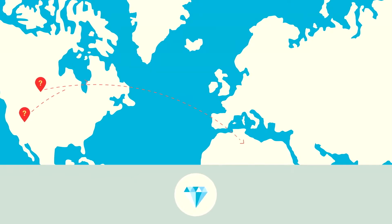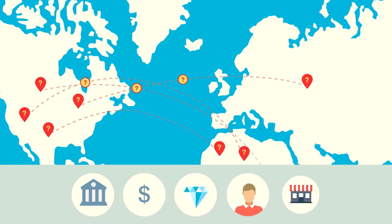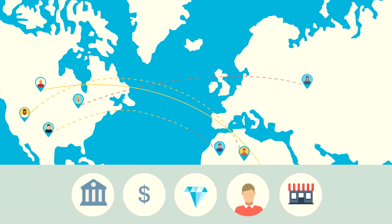Diamond smuggling and fraud can hamper governments from collecting fair export taxes, and consumers and retailers face the prospect of purchasing counterfeit or unethically mined stones. This is where Hyperledger blockchain technology comes in. It has the potential to eliminate these vulnerabilities with transparent transactions.